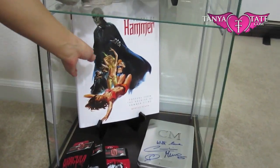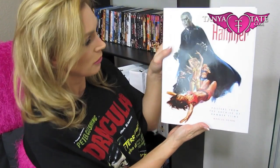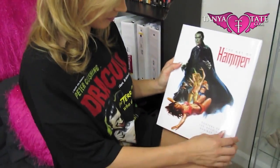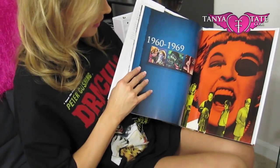And this is the Art of Hammer. Wow. Some of the drawings in here are just amazing. Just going from the front cover. These are like posters, you know, from the actual films when they released them. Really, really good. Flick through some of them.